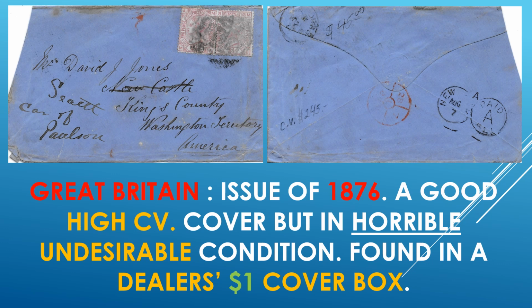Also, some nice postal markings on the back of the cover. And at that time, it was mailed to the USA Washington Territory. Yes, at that time, Washington State was still a territory and not a state yet. So, actually, a good postal history cover. Anyways, too bad about the condition, but still nice to keep.